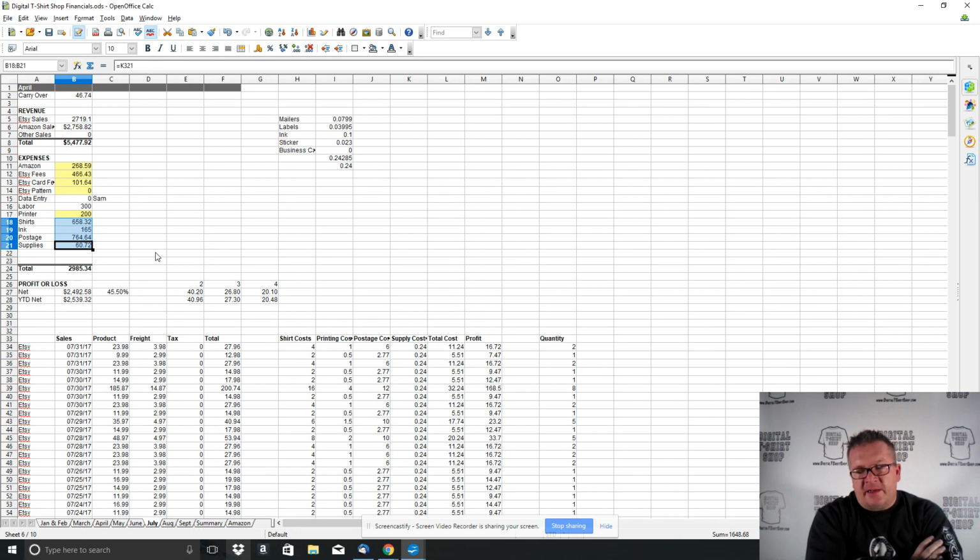There were so many sales. I know there are ways to map it in a spreadsheet, but I'm just kind of lazy at doing that. So I've just associated a printing cost and supply cost with every order.